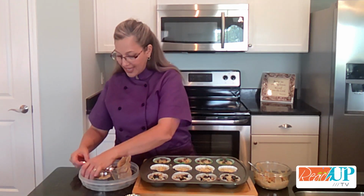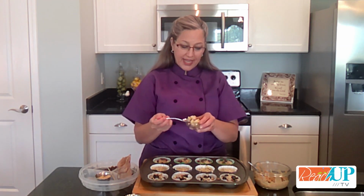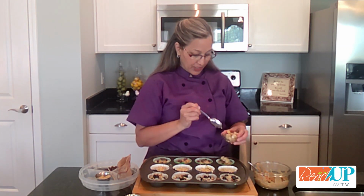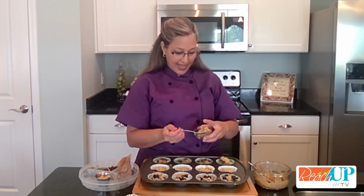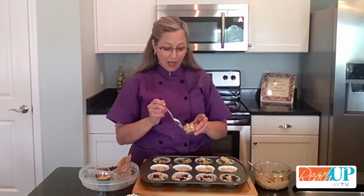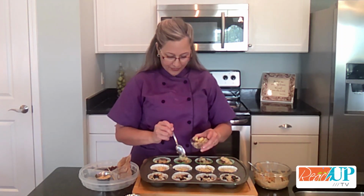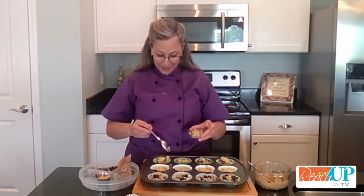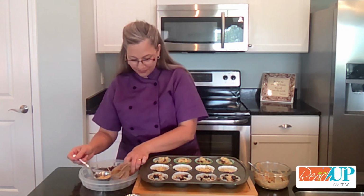And then I'm going to add a few chopped bananas. I would say about a half a teaspoon would be good. If you add more than a half a teaspoon, the muffins will sink and they'll come out a little bit soggy. So you don't want to add too much. I know it's tempting, but you will taste it.